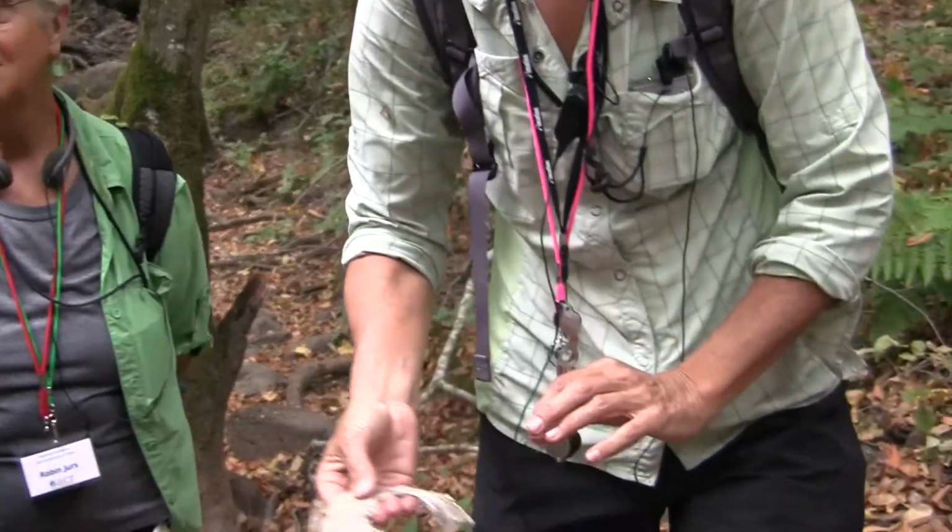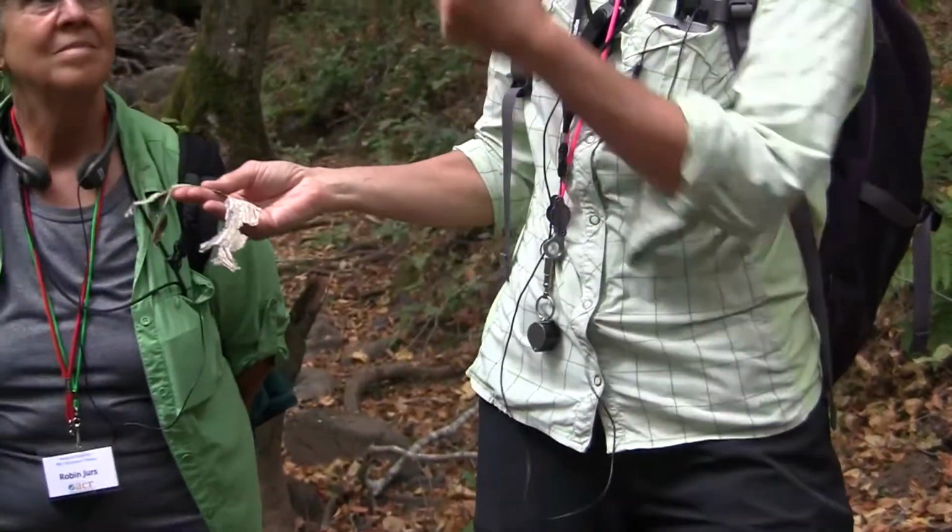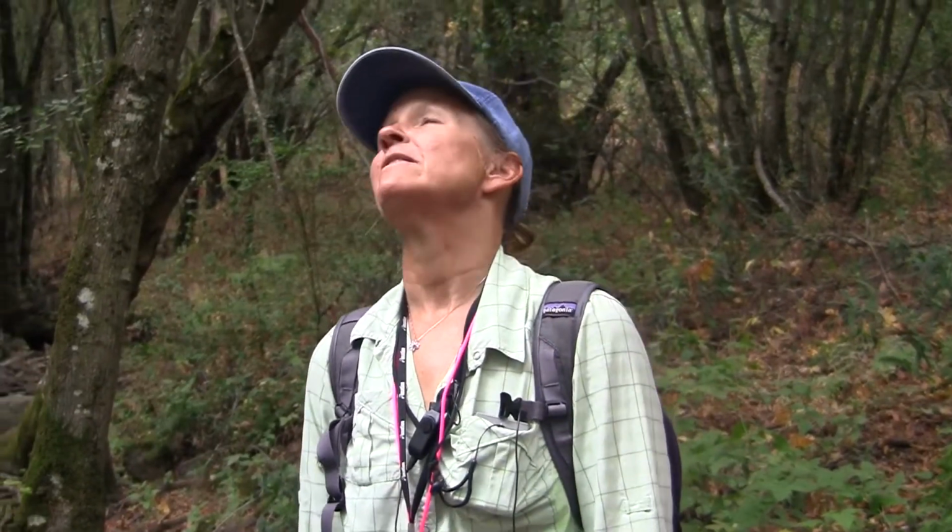Is it actually the wood that they're eating? Yeah, they chew the wood. Talking about plant communities. Again, if the weather were normal, we'd come down here and we'd be like, oh, that's so cool, which is sort of one of the main attractions of the riparian area.